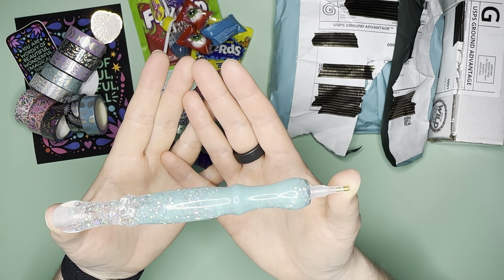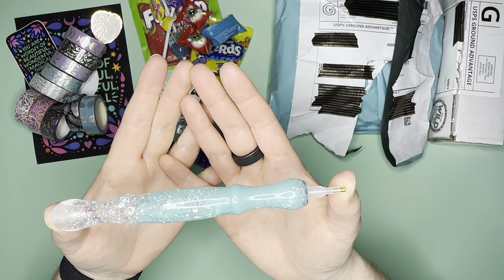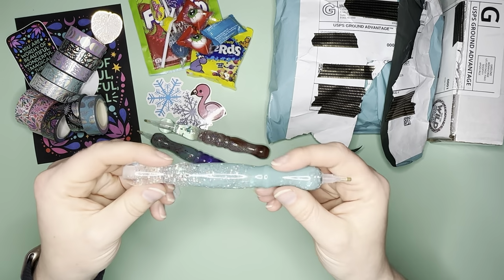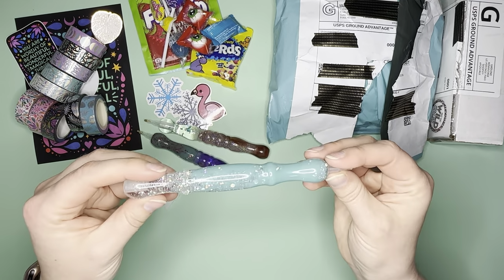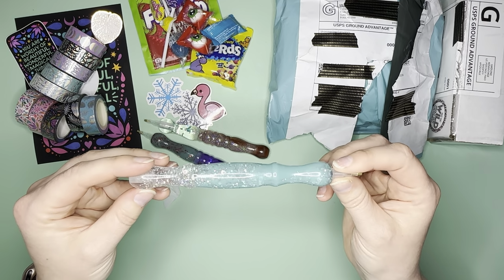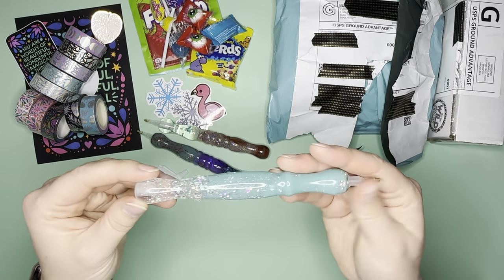I think that pen is going to have to go on my favorites shelf. Most of my pens I keep in a pen vault folder or a pen book. Once I fill up my pen book, I think I'm going to do a pen stash video for you guys, but it's not full yet, so I'm not doing it yet.